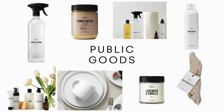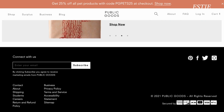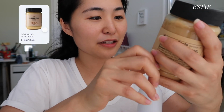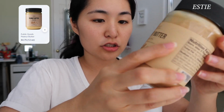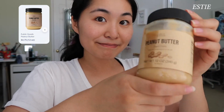So in order to do reviews, I could choose up to 5 products of theirs that they had on their website. And so I got the peanut butter, since I really like peanut butter. I think it kind of leaked a little bit. You can see some oil here. But this is their organic creamy one. Personally, I like the crunchy, but I mean, I'll try this later.